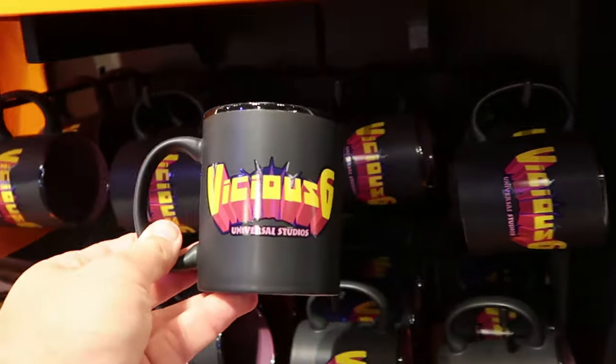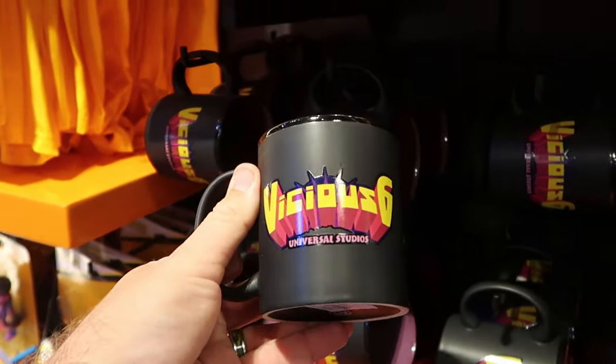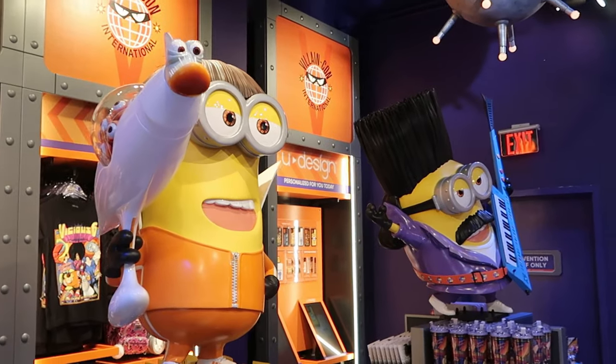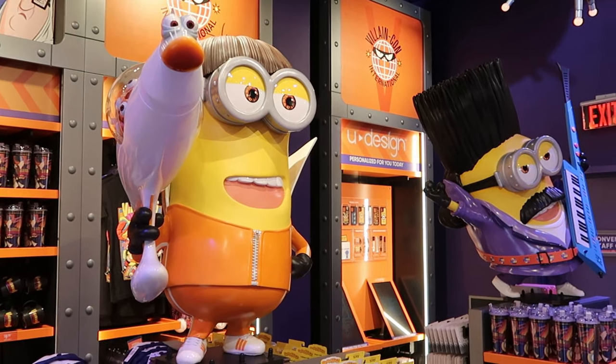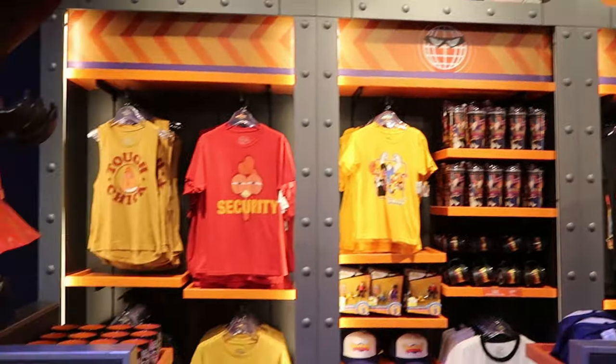Even the coffee mug here with that same design. Like, I am shocked that they're running so many outlet prices here at Universal Studios. This is regularly $15, now only $9.99. The great thing about this store, though, there's even so many cool little photo ops with the different minions actually dressed up as villains. I think that is very, very unique and awesome here to this gift shop.